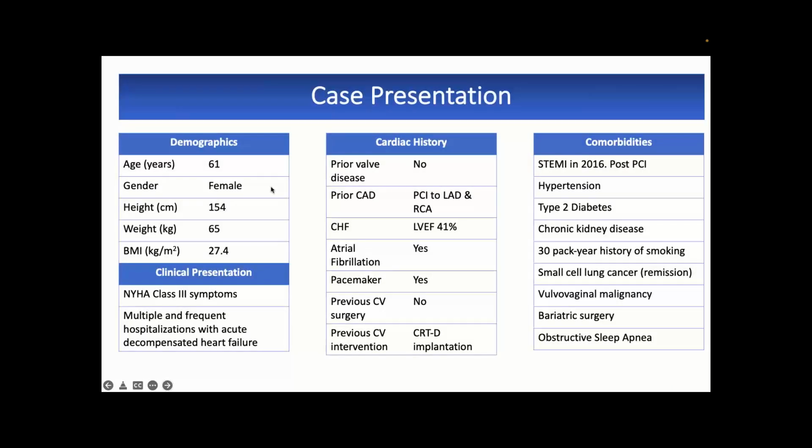So I want to start off with a case. Some of you might know this case. This is a 61-year-old lady who was referred to us with NYHA class 3 symptoms, multiple frequent hospitalizations with acute decompensated heart failure. And in one of her admissions, she actually required some milrinone to get over that acute phase. She has a history of coronary artery disease with PCI to the LAD and RCA in the setting of a STEMI a few years back.